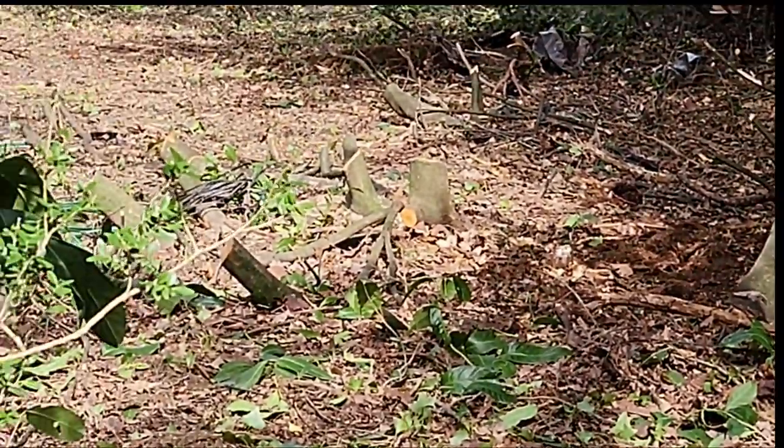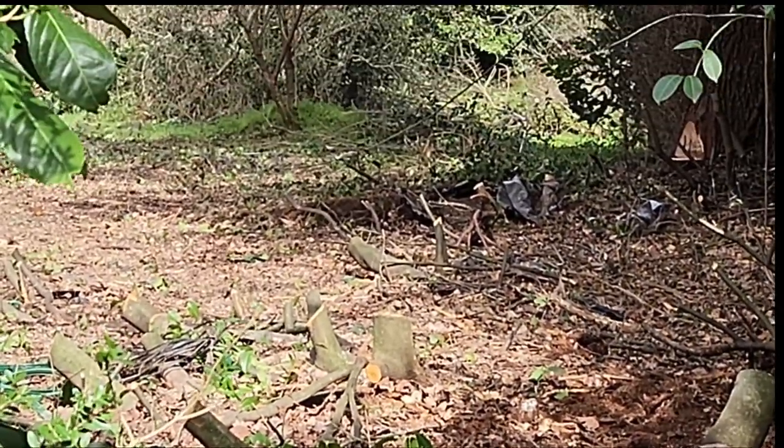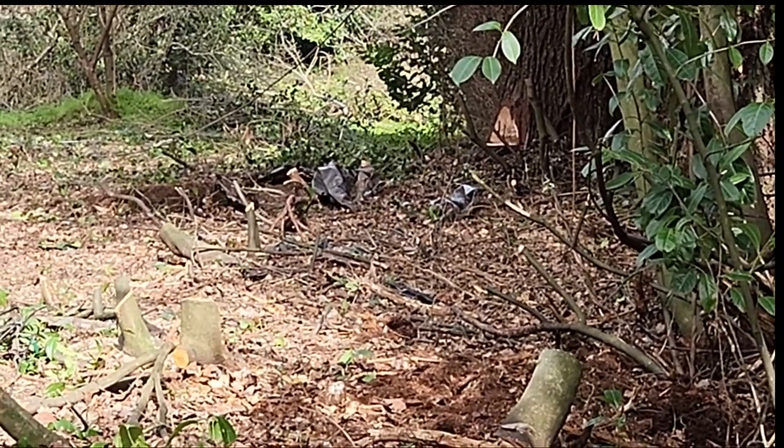I had to cut some more of this wood because you can see these bits sticking out the ground. I had to cut some more of that because they reckoned that they would puncture his tyres on his vehicle.